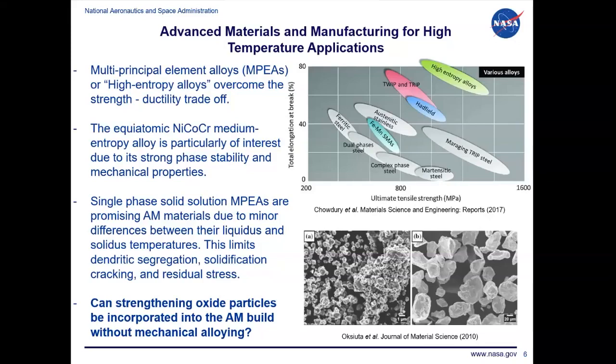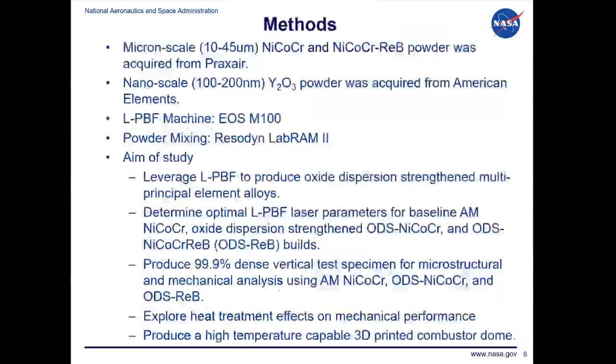As you can see on the image here in the lower right, after mechanical alloying, your spherical metal powder becomes very plate-like, it's deformed, and most likely the flowability of the powder is going to be hampered, and you're going to end up finding a lot more defects in your build because of that. And so we wanted to really try to avoid using mechanical alloying for this step.